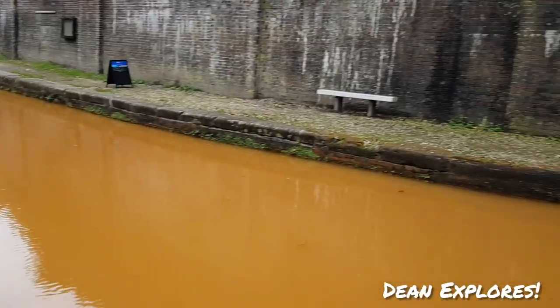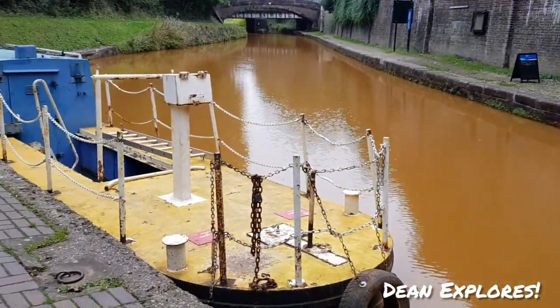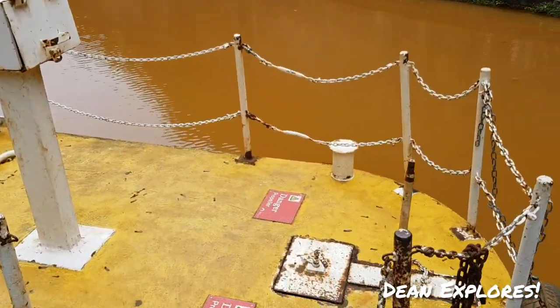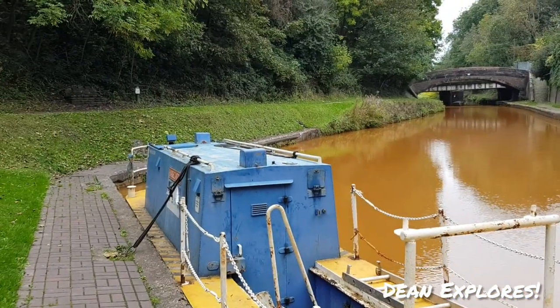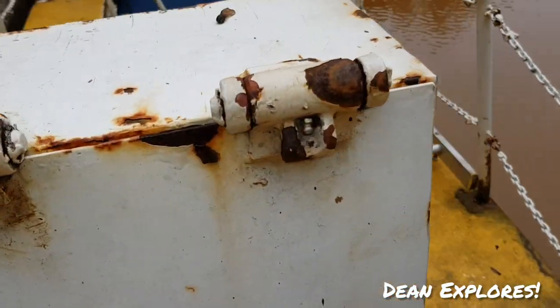We've got a video of a boat getting stuck inside the Harecastle tunnel, and we're going to give you a little walkthrough of the rescue boat. So this boat is double propelled, which means it's got a rudder this side and it also has a rudder the other side. So here, I'm not too sure what that is, we'll have a look.